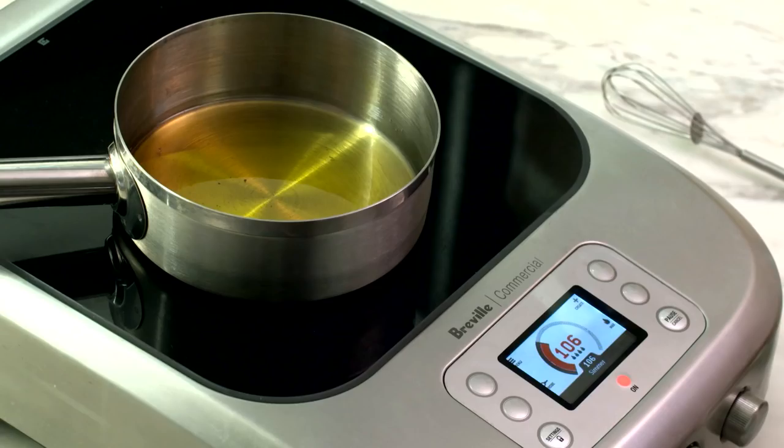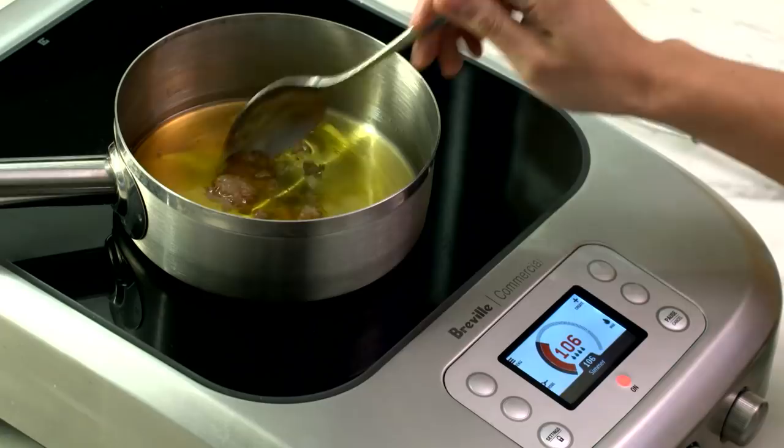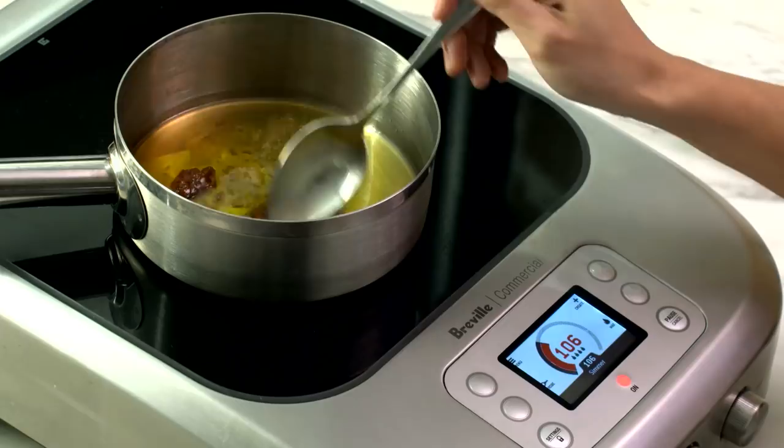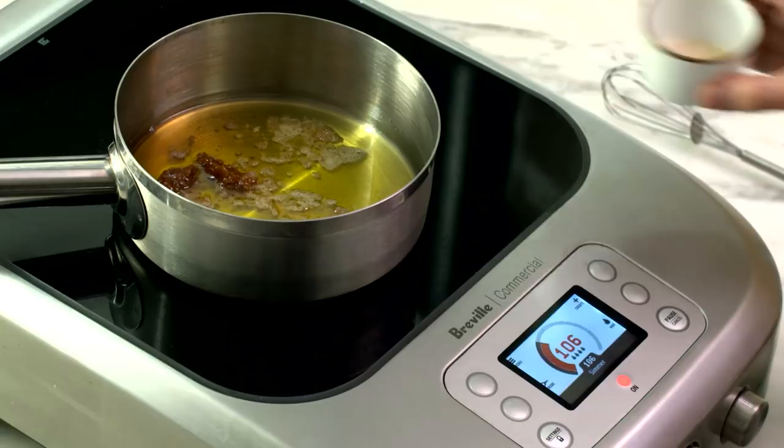So this next sauce is a good example of added substance. The more suspended matter, the more viscosity. So here we have some clarified butter. I've added in some shallot, a bit of kumquat that's been aged. I chop it up into a paste.